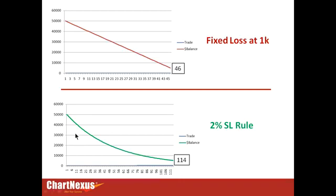So let's take a look at the second model. If you start off with 50,000 as your trading capital, and you follow the 2% stop loss rule, that means every time you're wrong in your analysis, you have to get out of the stock at a loss. You only lose not more than 2% of your trading capital. So from 50,000 to go down and be left with your last 5,000, it will require a whopping 114 trades.